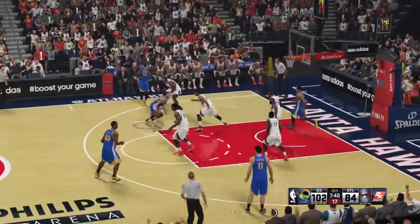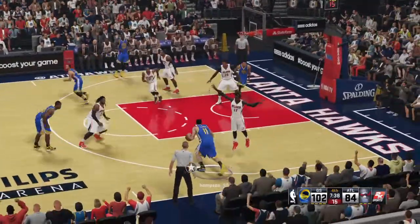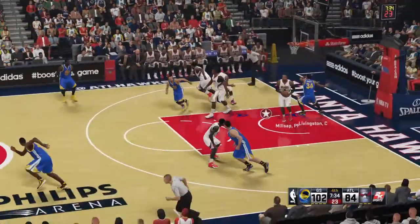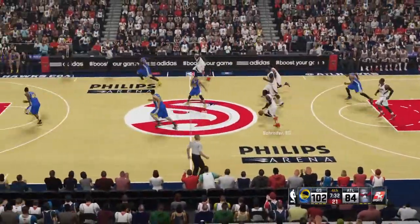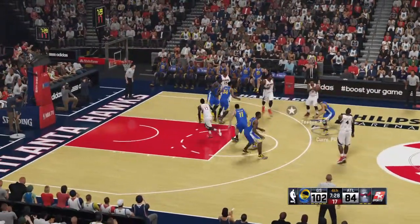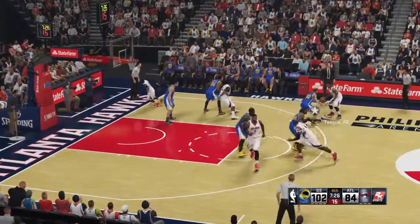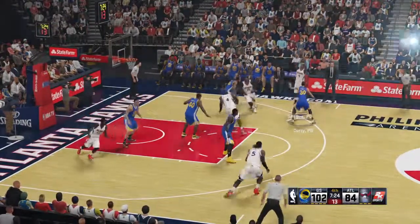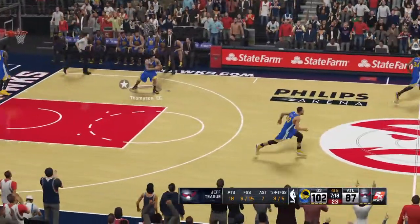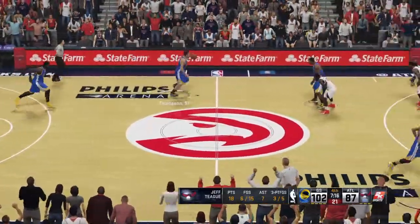Curry against T. Thompson, right side. Puts it up from 15. That one off the back iron and out. The Hawks trail by 18. Schroeder passes to Millsap. Curry against T. Another 3 for Atlanta. Right now, the defense needs to do a better job of closing out on this guy. He's heating up from outside.